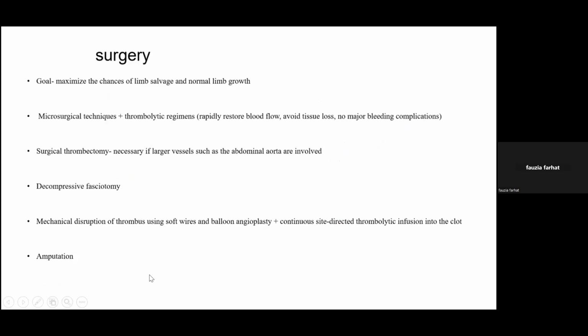Coming to surgery, the goal is to maximize the chances of limb salvage and normal limb growth. So they are a combination of microsurgical techniques and thrombolytic regimen. Surgical thrombectomy is necessary if larger vessels such as the abdominal aorta are involved. In case of compartment syndrome, decompressive fasciotomy can be done.